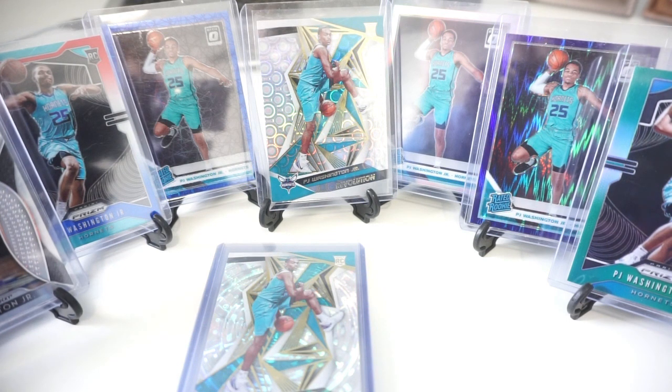He's not in a bench role. He's not going to sit there and rot like a lot of others, like your Mo Bambas, your Kevin Knoxes of the world. He's actually in the rotation getting solid playing time to develop and become better. Now, the exposure. This all goes together with the opportunity. This is the biggest thing that's going to impact PJ Washington.